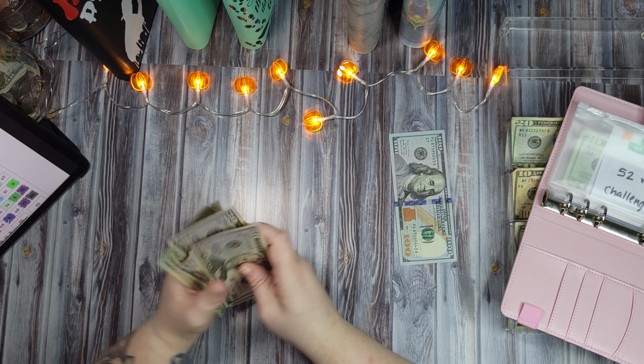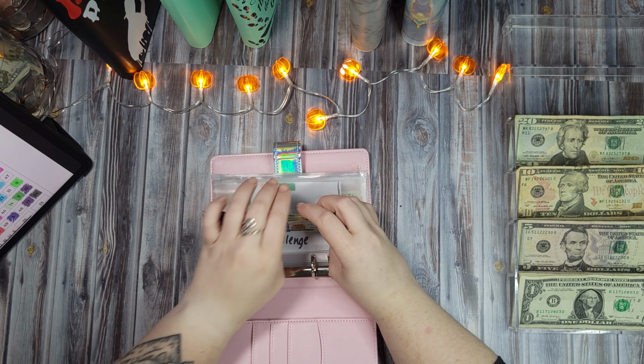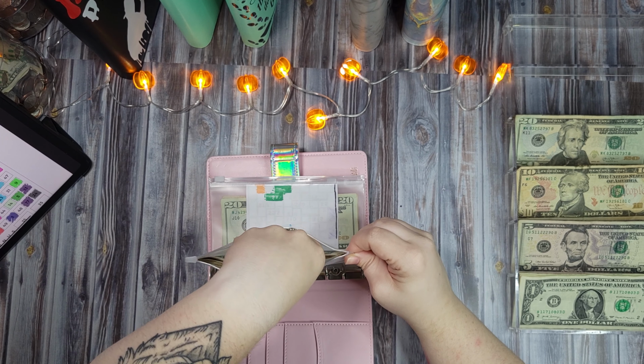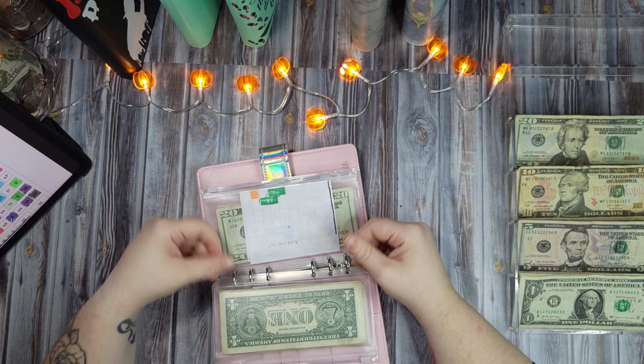Which, like I think I've mentioned before, is really good, because it seemed like when I tried to do this any other time, something always came up where I would need the money. But I've been doing good with my other envelopes, so that hasn't had to happen.